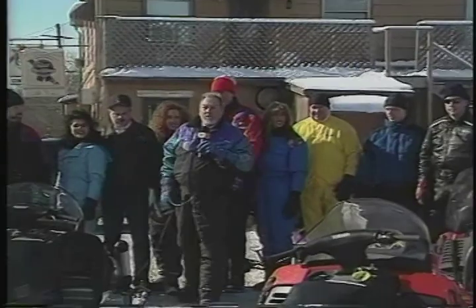I've said many times before that the ideal temperature for snowmobiling is between 10 and 25 degrees. We're about 10 or 15 degrees below that. It was -4, the last temperature that I heard. This is definitely too cold for snowmobiling, but we're going to do it anyhow because we've got a wonderful opportunity.